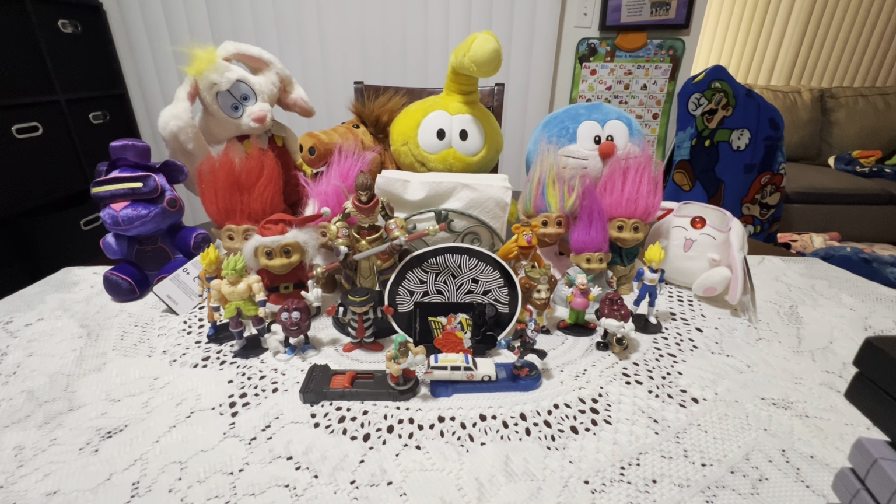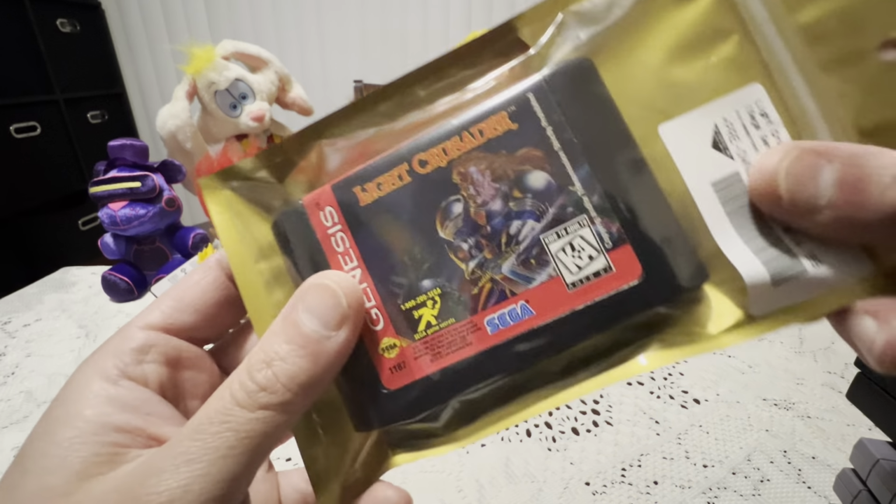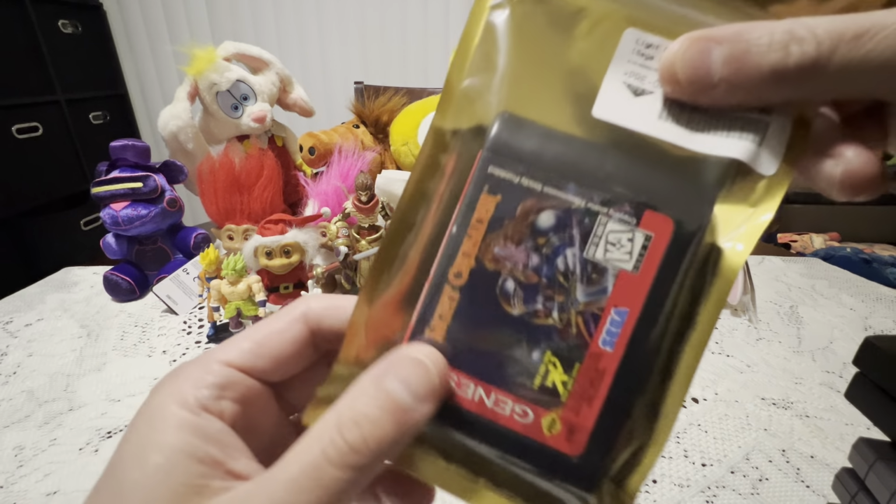Now this month I visited the local retro shop in Alameda, and I got myself a game that I used to own back in the days, and it's a very fun game for the Genesis, Light Crusader for the Sega Genesis. This is an isometric side-scrolling adventure RPG.